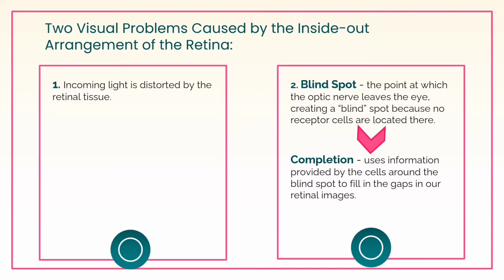For example, the color and brightness of large unpatterned surfaces are not perceived directly, but are filled in or completed by a completion process called surface interpolation. This is a process by which we perceive surfaces. The visual system extracts information about the edges and from it infers the appearance of large surfaces.